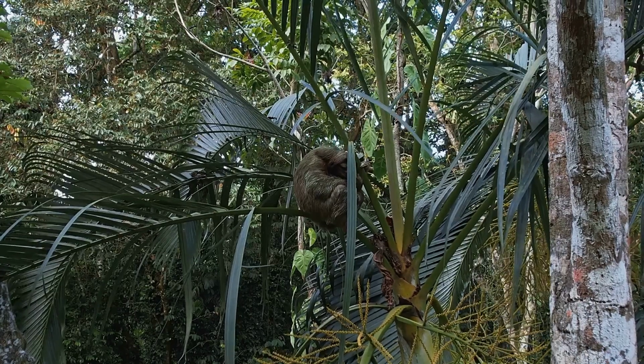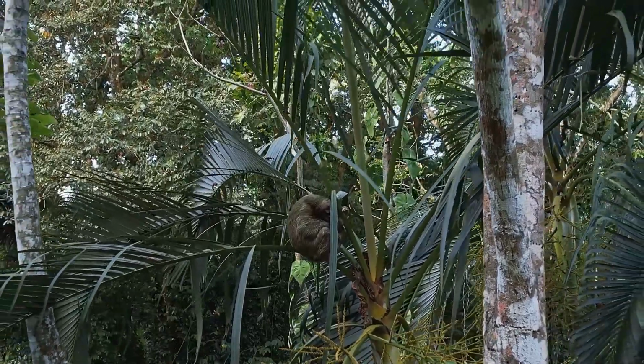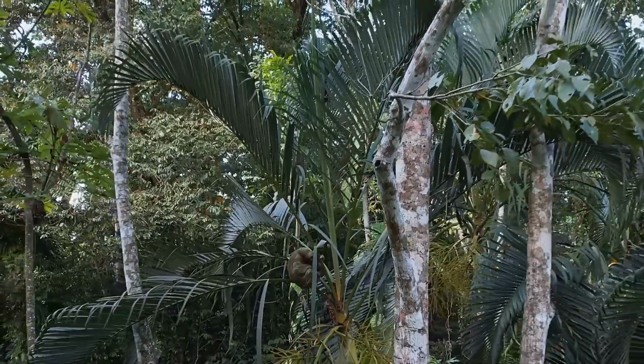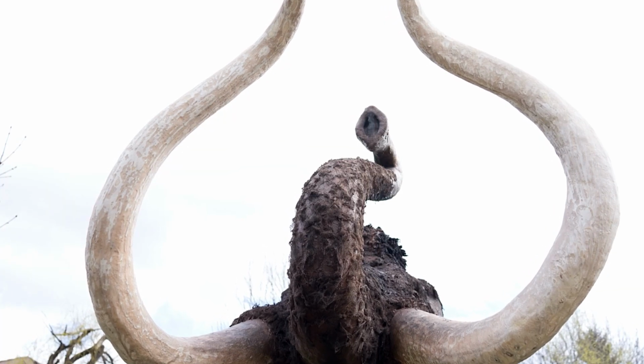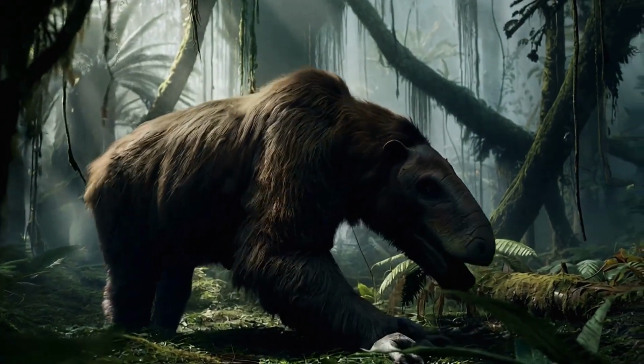Moving from the fearsome predator to a gentler giant, we encounter the Megatherium, the largest of the ground sloths, a creature that challenges our perceptions of what a sloth should be. Forget the slow-moving, tree-dwelling creatures of today. The Megatherium was a ground-shaking behemoth that could look a modern elephant in the eye.